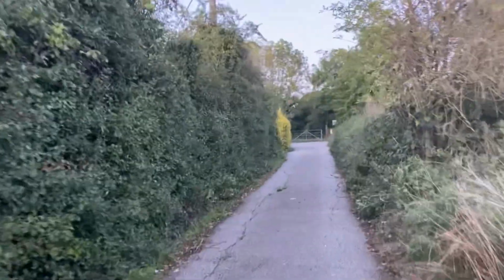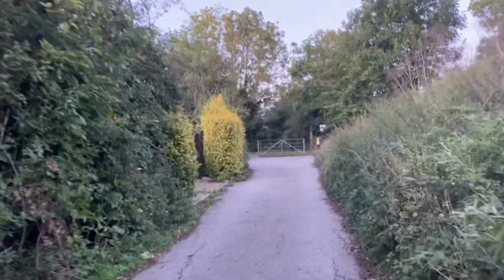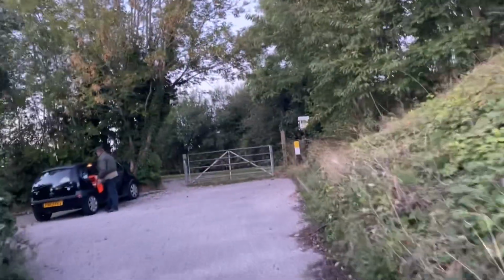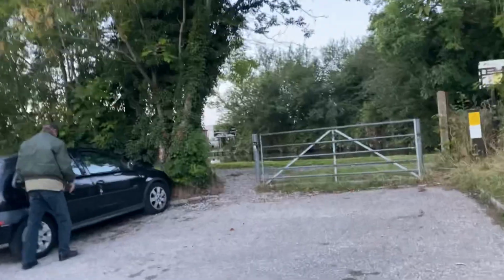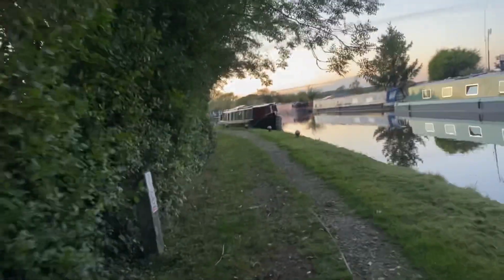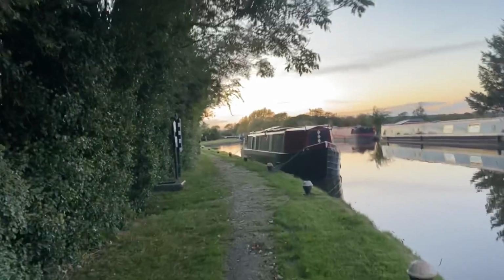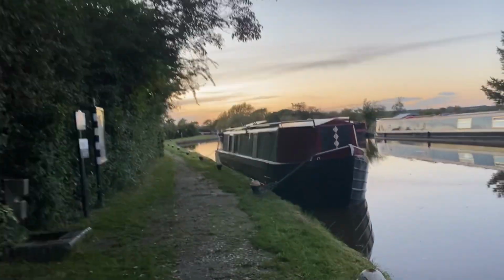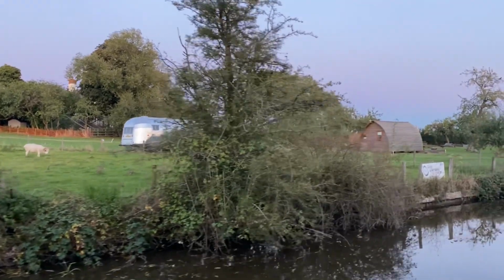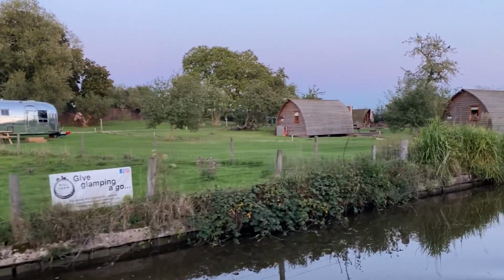Right. There's a little bit of light left, but I think I need to move the boat because I've left it on the lock landing, even though it's dead quiet round here. But there's a party boat coming and I don't really want to be near them. And I need to light a fire as well. Very nice here. Very nice indeed. Obviously we're really high up because we are near the Tring summit. Bit of a glamping resort here next to the canal. That's pretty cool.